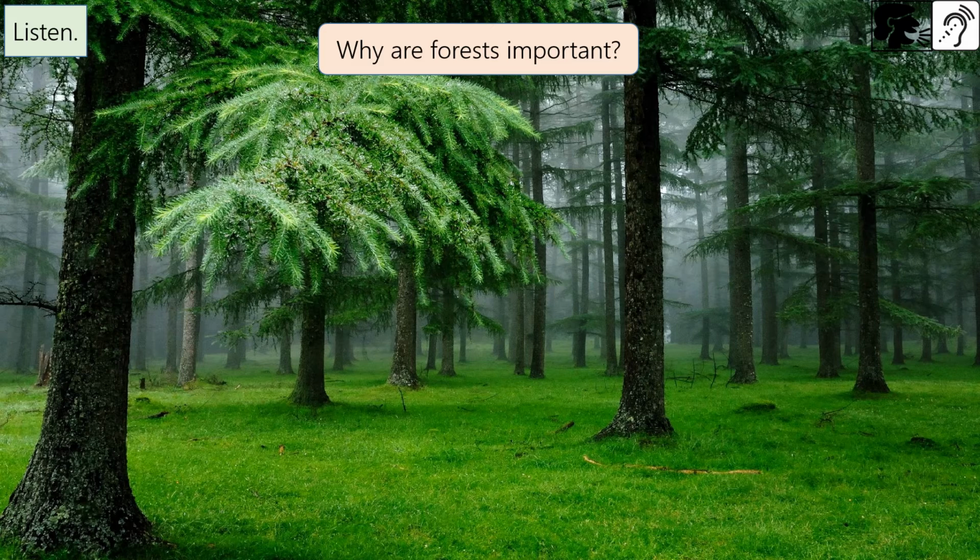Birds eat small insects. Squirrels eat nuts. Rabbits eat plants and leaves. And wolves hunt smaller animals for their food. Forests give food to all their living creatures. They also give us fresh air to breathe. People use trees for wood, paper, and many other things. Forests are important, not only for plants and animals, but also for people.